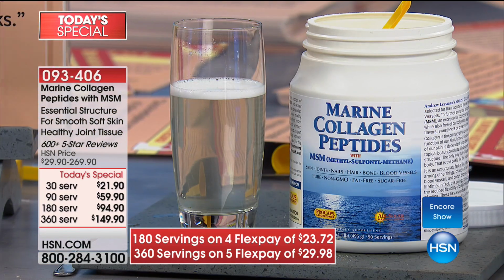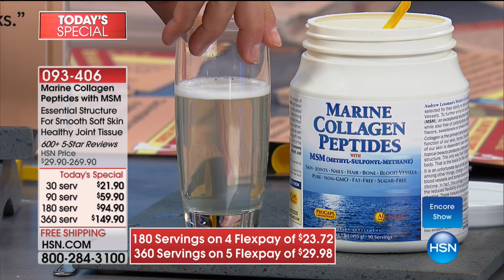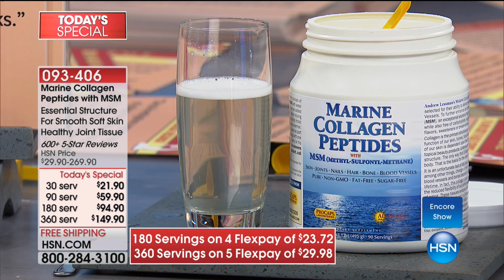And again, he put 3 scoops. Most of us just put one scoop at a time. Look at your glass with the 3 scoops. Look at that. I mean, it just dissolves right in water. No, so that was 3 scoops.